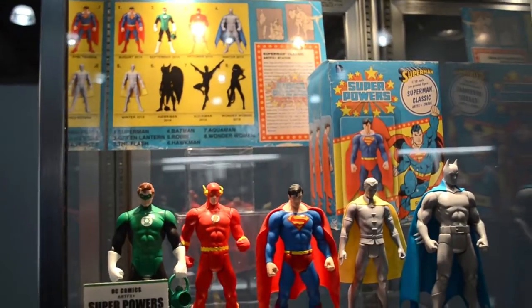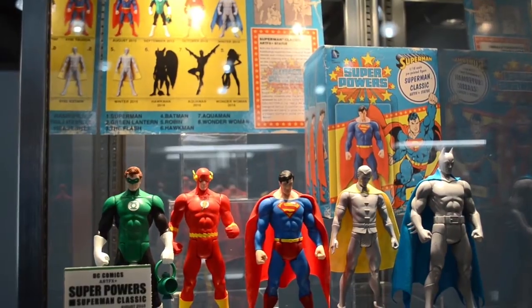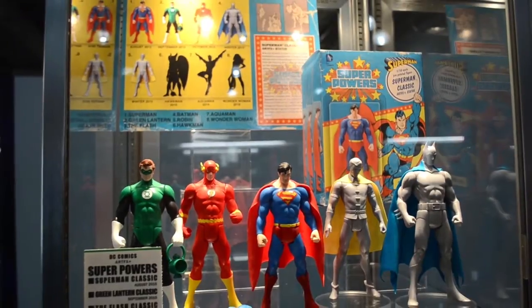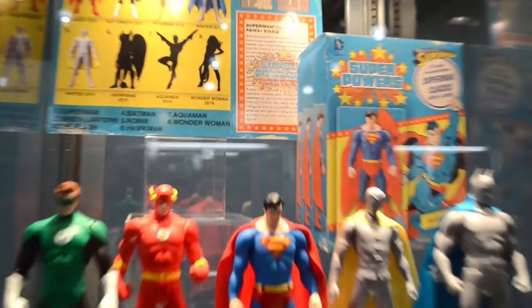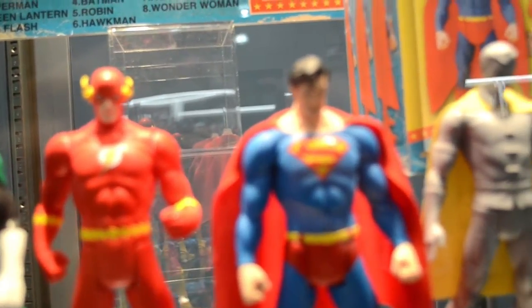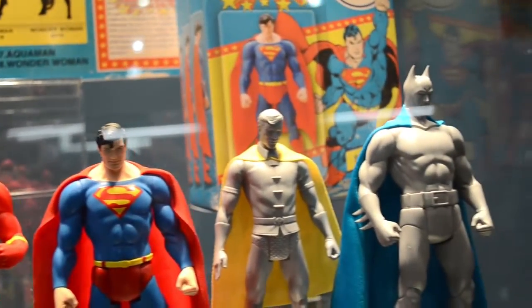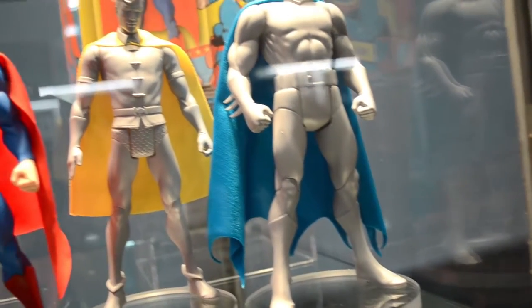What was the inspiration to do this line? I think our developers just had an overall appreciation and love for that classic toy line, and we wanted to create something that paid homage to that line, but also was updated for 2015. These will retail for $29.99. Hawkman might be a little higher because of the additional tooling needed. So it's a great entry point for collectors of action figures who are maybe looking to jump into a statue collection, but are not looking to break their wallet in the process.